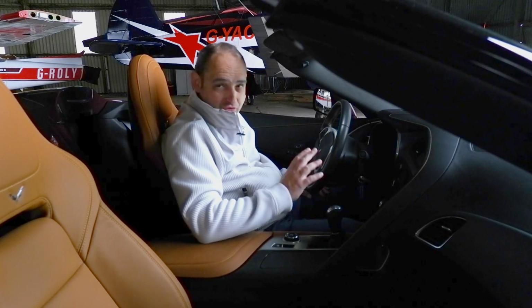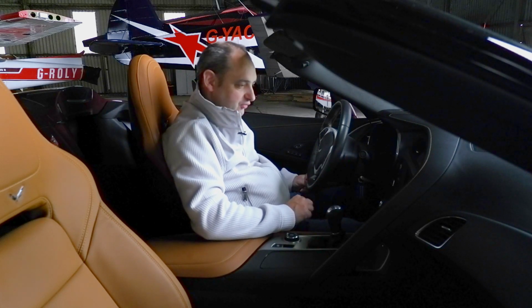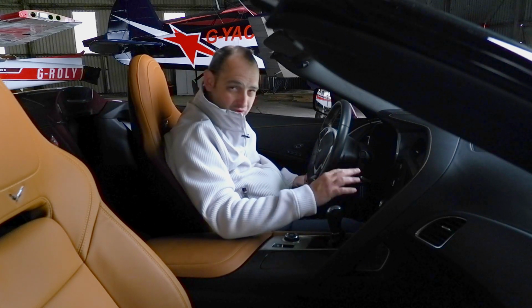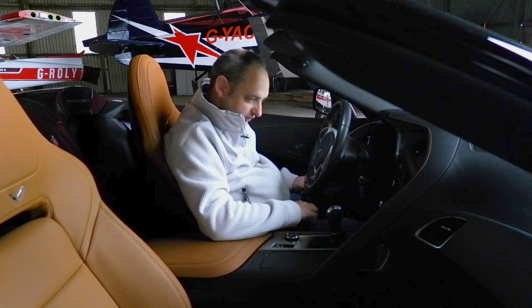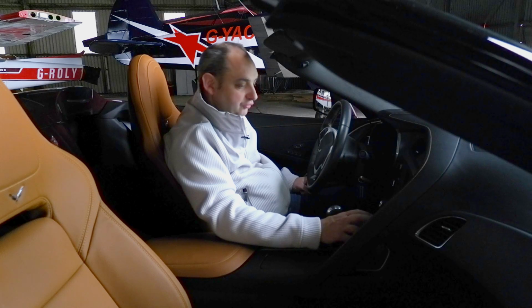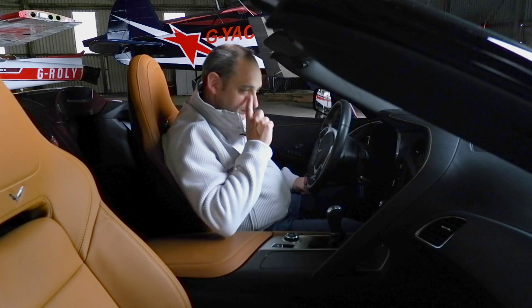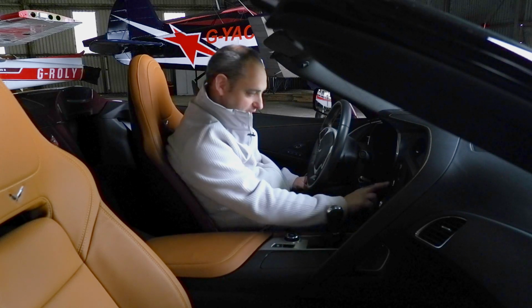Now, I've often said I'm not a huge fan of touch screens in cars. Yes, it does add a lot of functionality, but you lose that dexterity and you've got to sort of fumble around in menus finding things. Luckily, this car does have some physical buttons for a lot of controls, such as the heating and some of the radio and media functions. It's quite a clever system actually with this touchscreen.